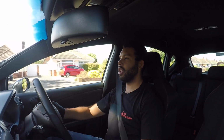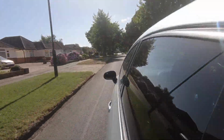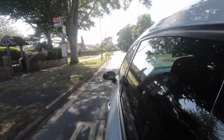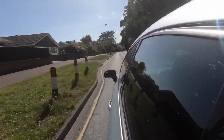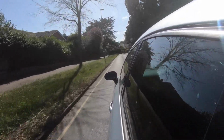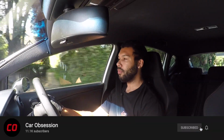Right, so if you said around 25, you'd be correct. I couldn't believe how limited the choice of five doors were. If you wanted a three door, well, you're almost tripping over them. But obviously the five doors were less desirable. And out of that 25, like I said a few moments ago, trying to find a good example was quite difficult.